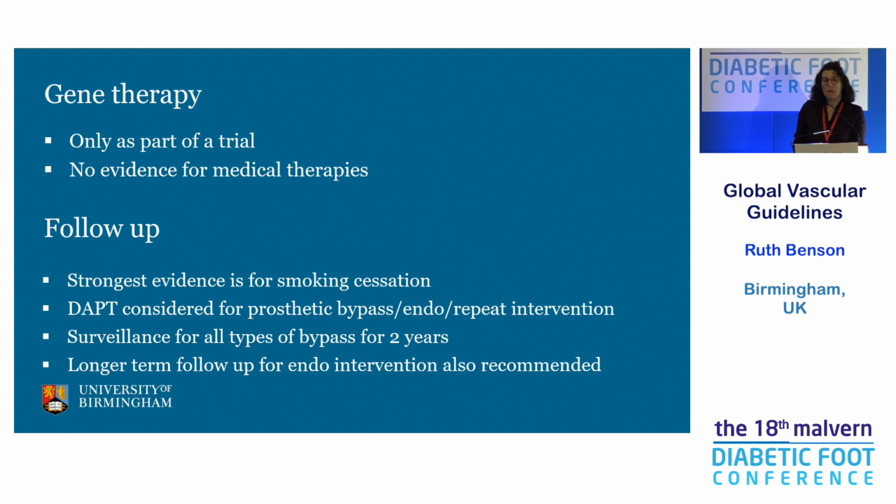Surveillance for all types of bypass for 2 years, and to actively treat them if we notice any significant stenoses or any concerning hemodynamic abnormalities. They also now recommend long-term follow-up for our endovascular interventions, which we didn't necessarily do, and I'm not sure we necessarily do now routinely.